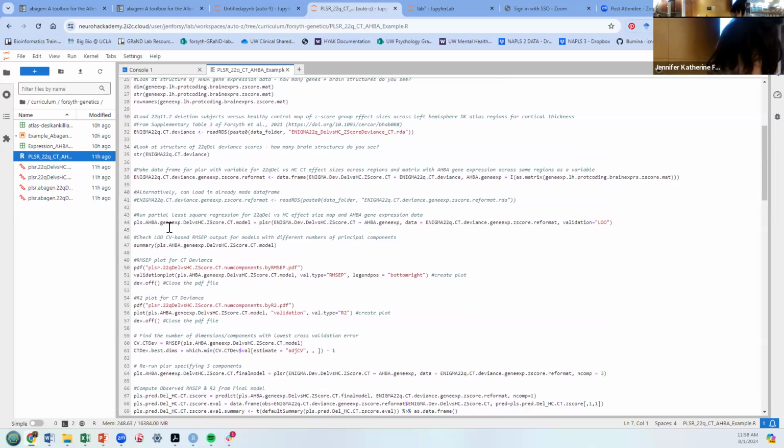In line 44, we're using the pls package for this, which has been around for quite a while. There's nice documentation on it, and really nice tutorials from their package about how to do partial least squares regressions. If you run line 44, it's going to do that partial least squares regression for you. And we're running it with leave-one-out cross validation.